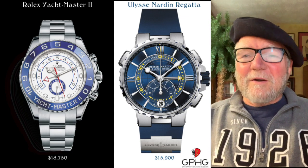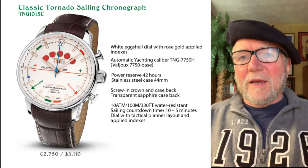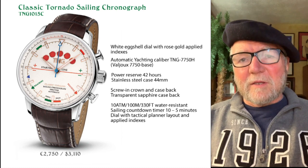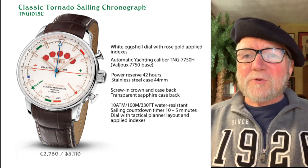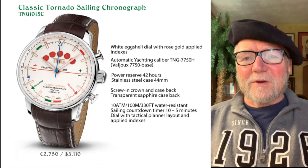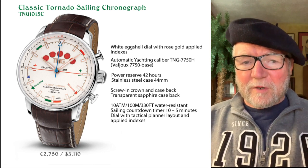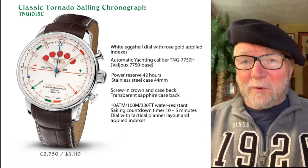Okay, so I was looking around. Now this one I found, a company called TNG, and they have something called the Classic Tornado Sailing Chronograph. Man, I tell you, I was looking at this thing. This may actually be a choice I'd make. The one strange thing about this is that they've got either a gator or a gator-stamped leather band. Why would you have that? One thing I know from my limited experience with sailing is you get wet. If you're in a regatta, you get really wet.